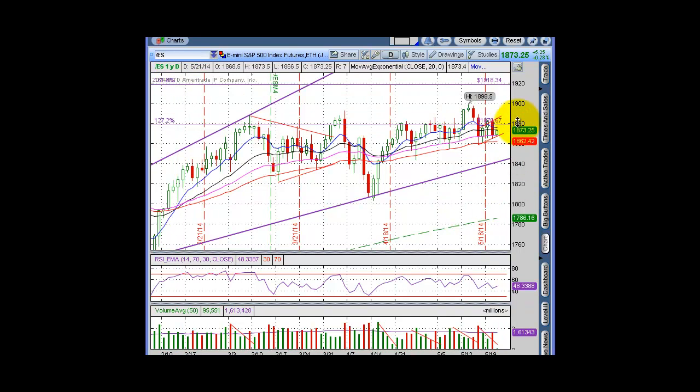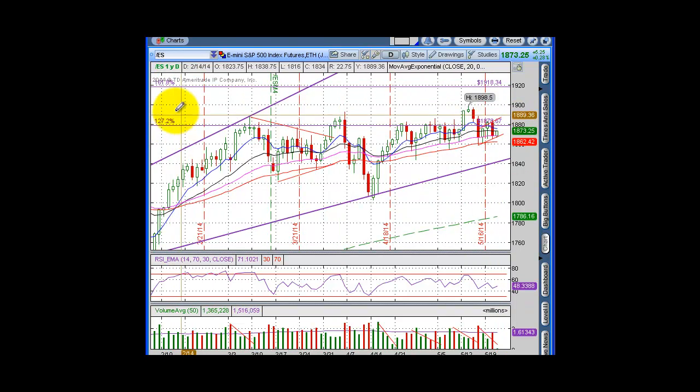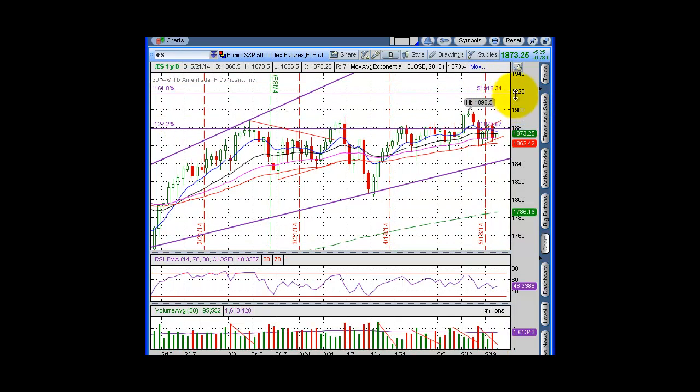ES. Bear flag, as you can see, still holding below the 1272 extension. If we do decide to break out to the upside, the 1618 will still be the next target. And again, if we do get up there, I will be shorting every rally possible. I think that would be more of a clue that we are totally done to the upside. But until then, let's look for a breakdown below that 50-day moving average.